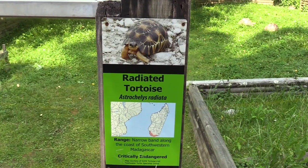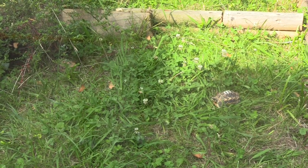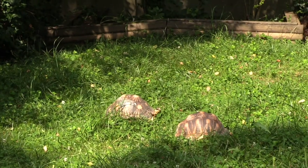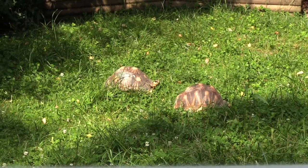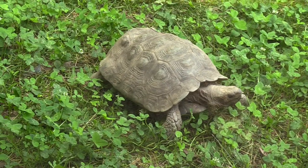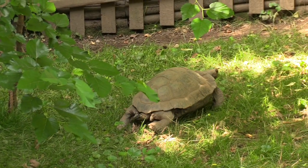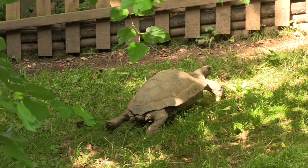And we got radiated tortoise. So we got some smaller radiated tortoise. Guess these are the juveniles. And we got two of the full-size radiated tortoise. I'm assuming they're full-size. And finally we have Burmese mountain tortoise. Guess you're munching on some vegetation. Got another one towards the back, walking around. They don't move very fast.